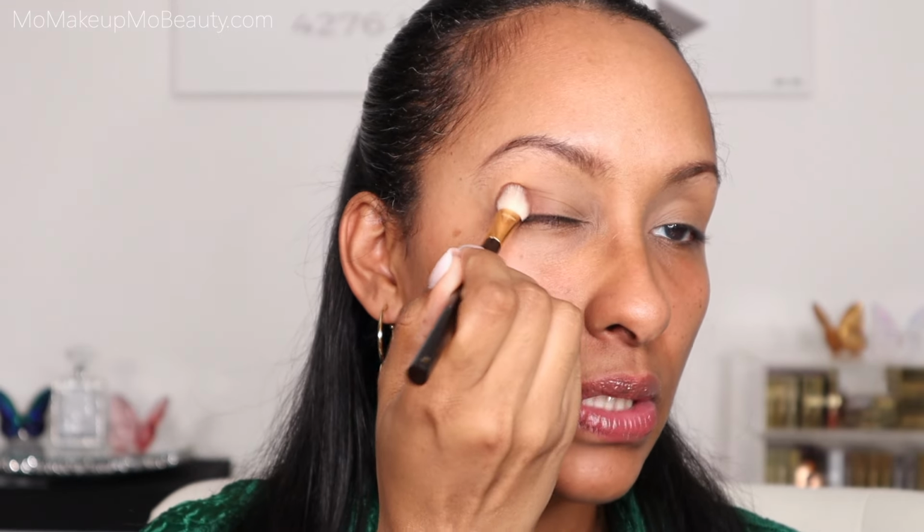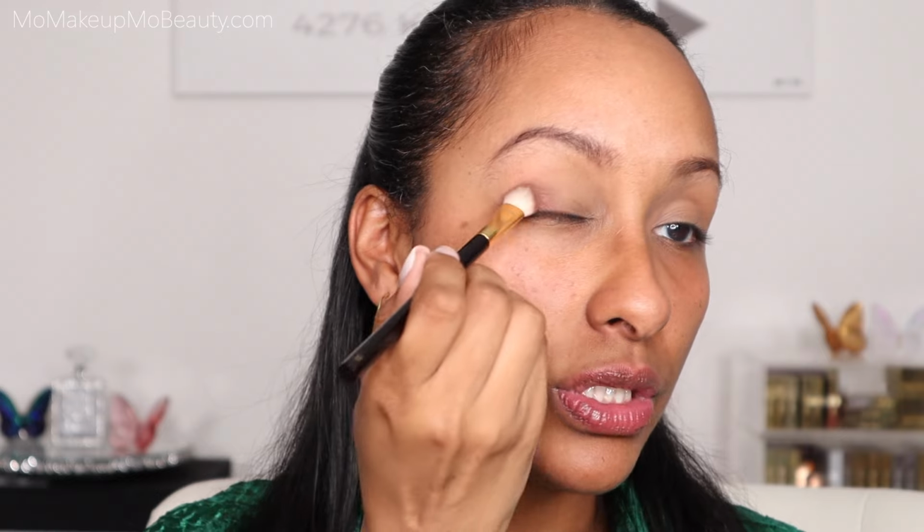Where's my brush? Tom Ford number 11. I'm going to start off by picking up this shade. Now again, this formulation, it's a creme formula. So it works like a traditional eyeshadow, but it's a cream powder. It's really a beautiful formula, and I really like it. So I'm just going to pat this on the outermost portion.